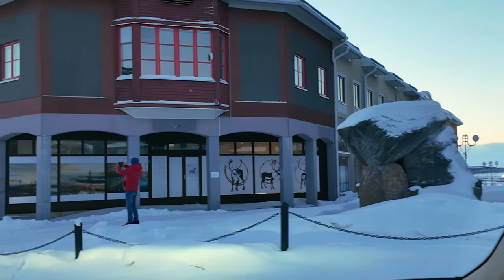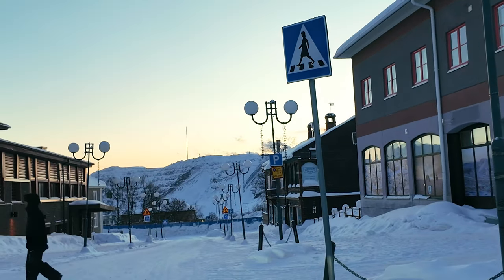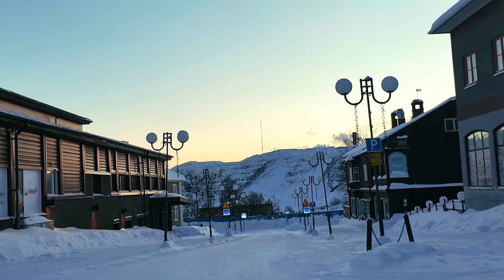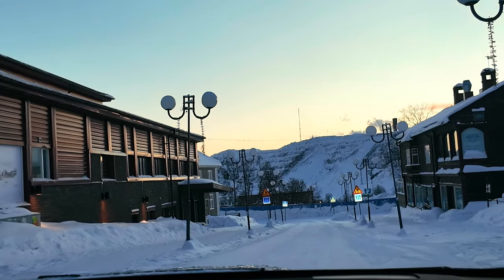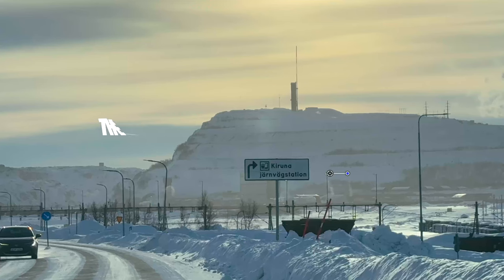After our dog sledding trip, we decided to visit the new town. But before we get there, let me tell you a little bit about what's happening to Kiruna. This is Old Town, and this town is sinking, thanks to the mine that dominates all of Kiruna.